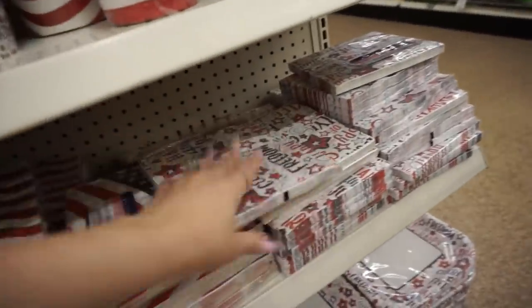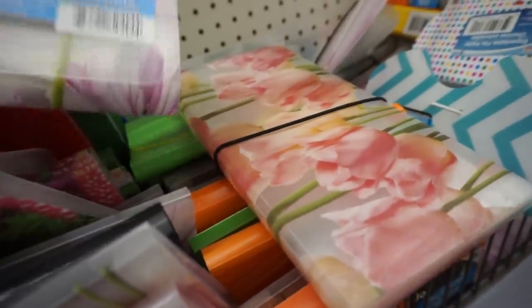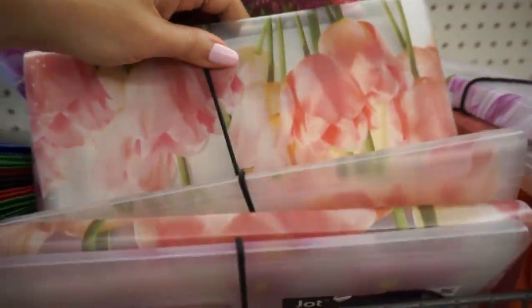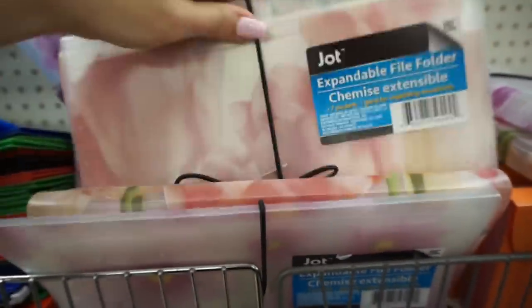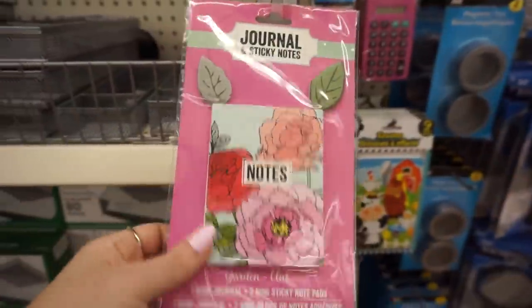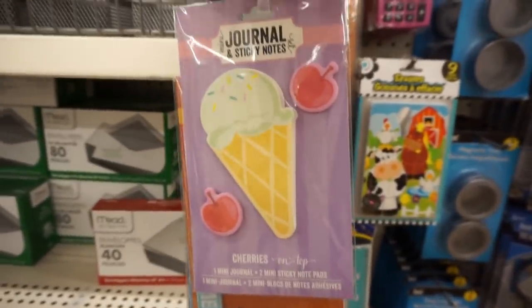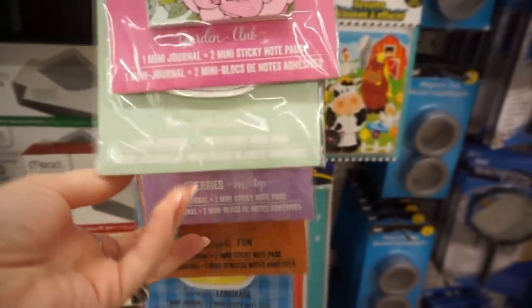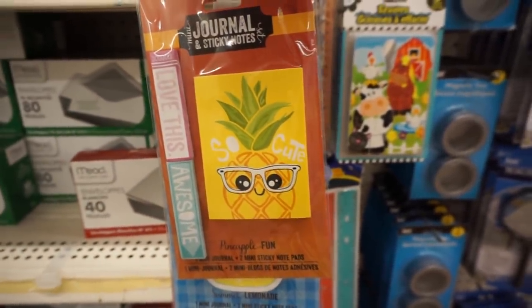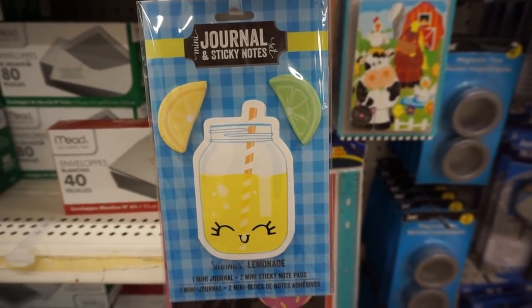Oh, these are cute napkins too. And these really pretty expandable file holders. Ooh. Cute little journal sticky notes. Oh my gosh, it's so cute. Look at that one. Oh my God, I love it.